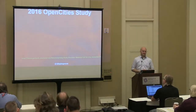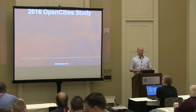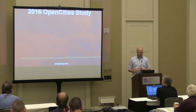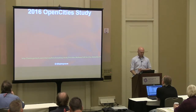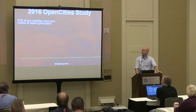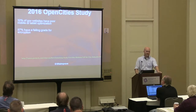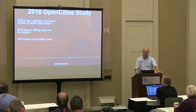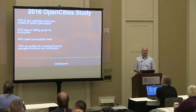In 2016, Open Cities created a study of over 3,000 U.S. municipalities with a population of 10,000 and above. It might not be a surprise, but they found that local government organizations' sites lag considerably behind their commercial counterparts. The study found that 32% of government websites have poor mobile or tablet optimization, 87% have failing grades for encryption, 40%, and this one actually surprised me the most, 40% failed accessibility tests, and less than 9% are written at a reading level that the average American can understand.